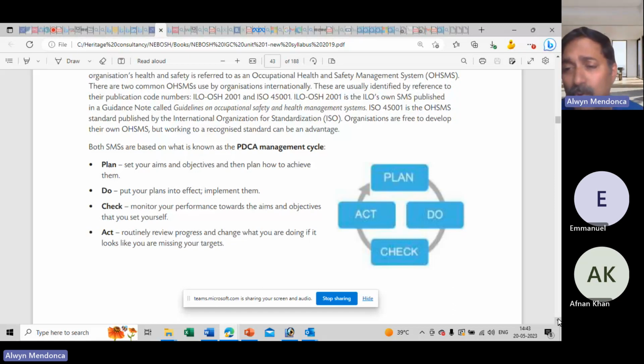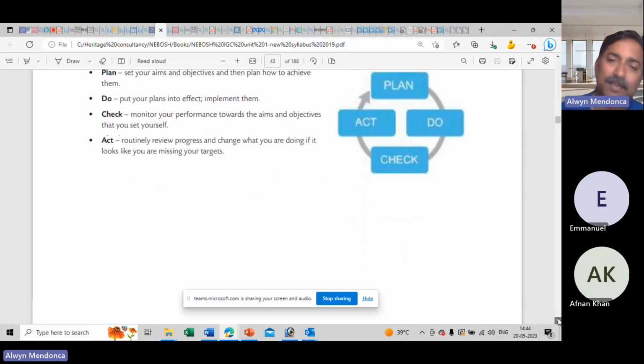If you find some loopholes in the system, then you need to raise those issues, like inspection reports you brought out where you found many shortcomings, and audits that found many non-compliance issues. Now management has to act on the shortcomings. So routinely review the progress and change what you are doing if it looks like you are missing your targets.